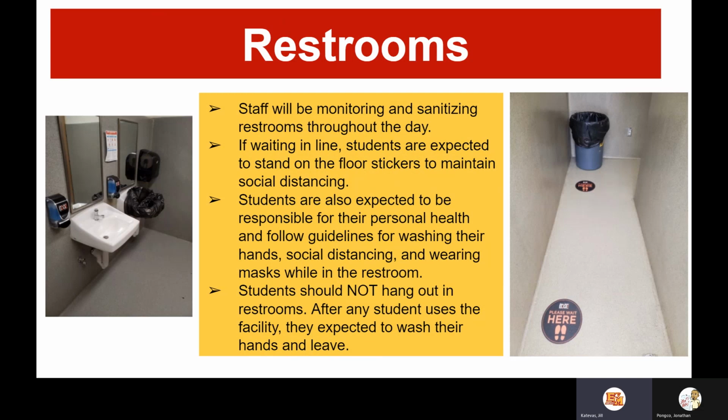It's expected that our students will use the facility, wash their hands, and leave. This is not a place to hang out, do our makeup, etc.